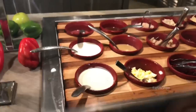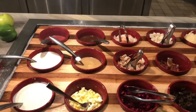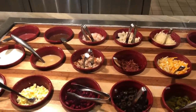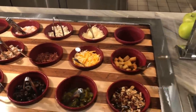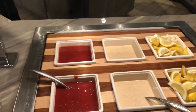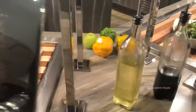All right, here's the toppings for the salad. I see blueberry balsamic, blue cheese, ranch, Asian sesame, Italian dressing. There's some eggs, shrimp, grilled chicken, some kidney beans, even some tofu, bacon, olives, Parmesan cheese, mixed cheese, jalapenos, croutons, toasted almonds, and dry fruit. Here's cocktail sauce, some red tartar sauce, and lemon wedges.